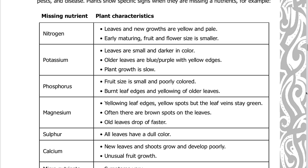Plant growth is slow. Missing nutrient, phosphorus. Plant characteristics: fruit size is small and poorly colored. Burnt leaf edges and yellowing of older leaves. Missing nutrient, magnesium. Plant characteristics: yellowing leaf edges. Yellow spots, but the leaf veins stay green. Often there are brown spots on the leaves. Old leaves drop off faster.